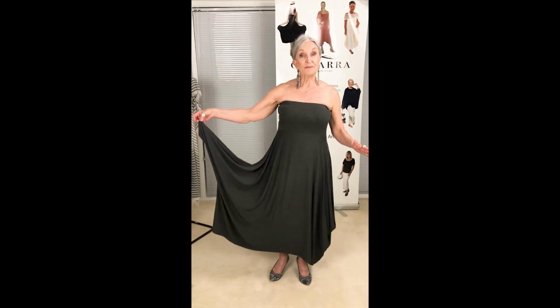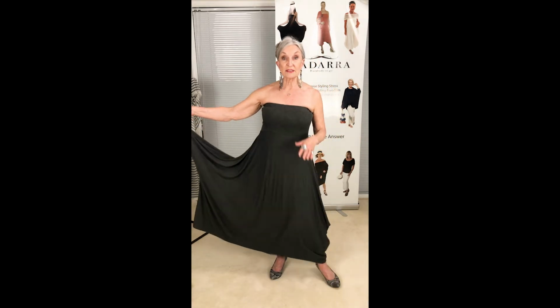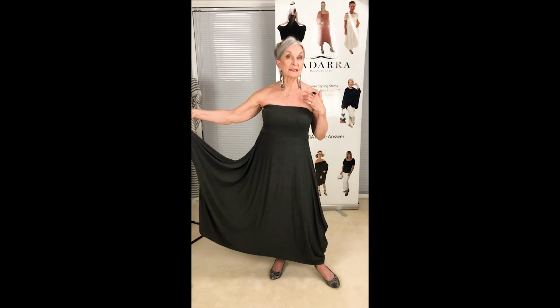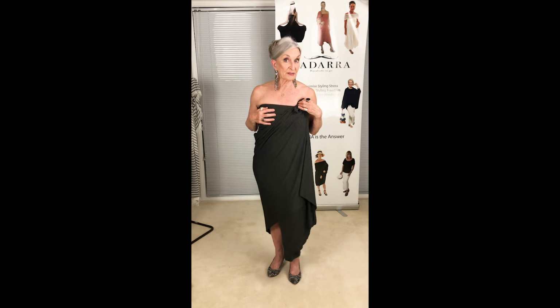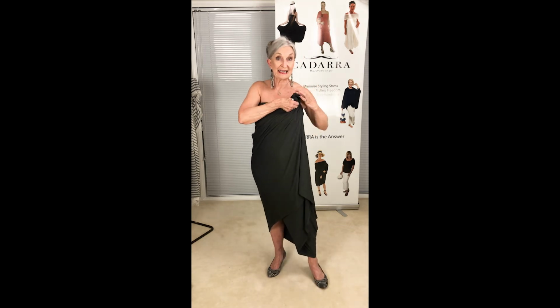So what I'm doing, I've got one sleeve out of the CADARRA. Sleeves shaped into the garment, and what I'm going to show you now, and this is a style I've shown many times, but it is so easy to do and is just incredibly comfortable. I'm just going to bring that across, pull it like that, and normally I would tie that through my bra. But of course I've popped on a strapless bra without straps. So I'm just going to tuck it in for the moment.